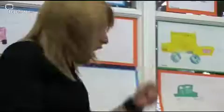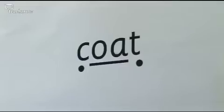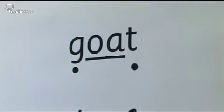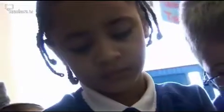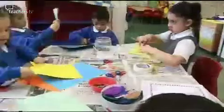When children are pronouncing sounds, dialect can be a real issue. Today the children were learning the O sound, and in the Black Country where the school is set, local dialects, the children might say oa instead of o. Instead of saying boat, they might say it differently. And whilst we really value the children's dialect, we do realise that they have to pronounce the sounds correctly in order to be successful in spelling the words.